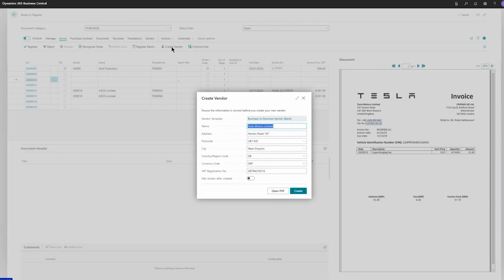We have an address being recognized here, and then a few pieces of information. And yeah, I can open the PDF if I want to view this one. Actually, right now every field is filled in. Great. And as you can see, the vendor template is selected. The vendor template we know from Business Central, whether this is a business to business or an EU or an overseas vendor or private person, whatever vendor template you might have, we select the one that is most appropriate for the data found in the document. So we have chosen this one, but you can choose another one if you want to.